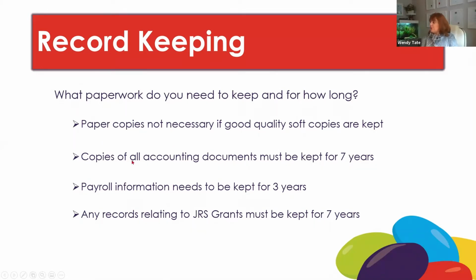Copies of all your accounting documents must be kept for 7 years. That's 6 years plus the current tax year. That's the legal requirement anyway, regardless of MTD. Payroll, however, only needs to be kept for 3 years, but there is a caveat to that. If you've had employees on furlough, any paperwork relating to the job retention scheme grants that you may have got through furloughed employees must be kept for 7 years. So that is a break from where the normal payroll would be kept.